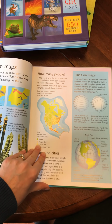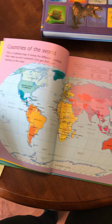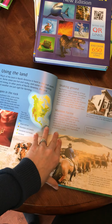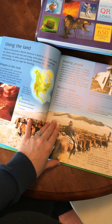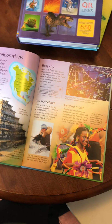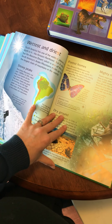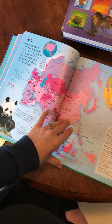What are maps? Lines on maps, what do they mean? The world's land, from the greater countries of the world, and then it goes into each country or continent, in this case, and the specifics about the use of the land and cities and celebrations within North America. And then we switch to South America, and same thing. What is the climate like? Places for living, etc. So you get the idea.